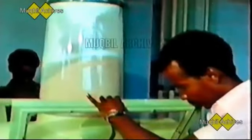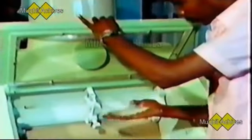This factory, recently built in Mogadishu, is designed to make pasta, spaghetti, macaroni, rigate, from Somali maize, with the aim of making the country self-sufficient in these very essential, very basic foodstuffs.